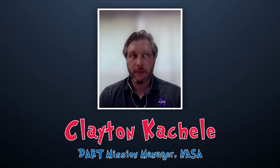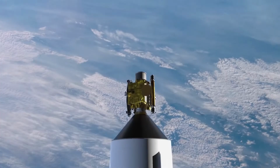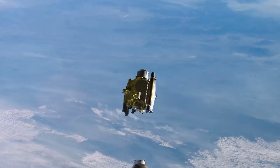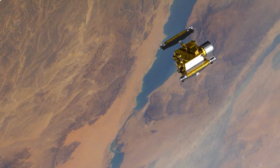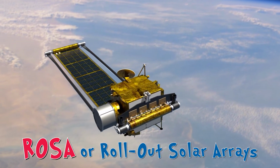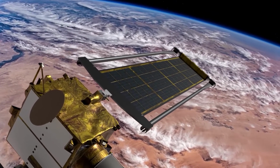It's amazing the work we get to do because we know it's about this bigger mission of protecting the Earth, saving people's lives. In this, we're doing technology demonstrators to show how advanced we can make new systems. We've included some new instruments that will allow deeper space exploration. The first is roll-out solar arrays. They roll out kind of like you roll out wrapping paper. They're going to provide a ton of power, but in a compact design and lighter weight than normal.